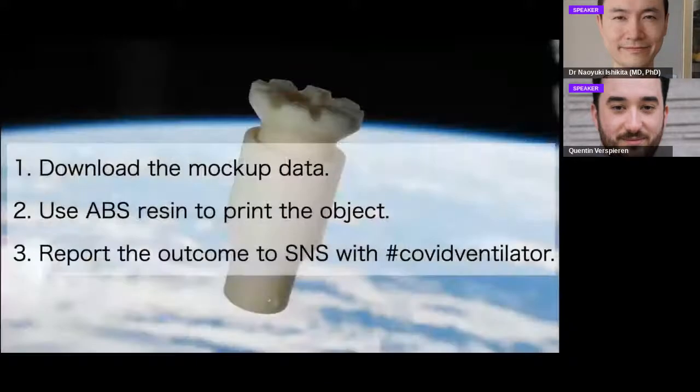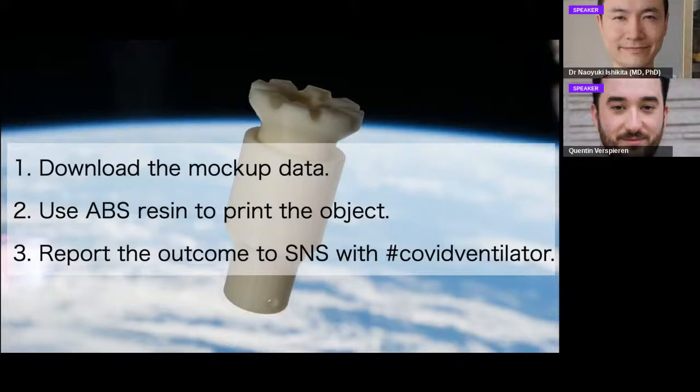A simple 3-step procedure was established. The procedure was as follows. 1. Download the mock-up data. 2. Use ABS resin to print the object. 3. Report the outcome to SNS with hashtag #COVIDVentilator.